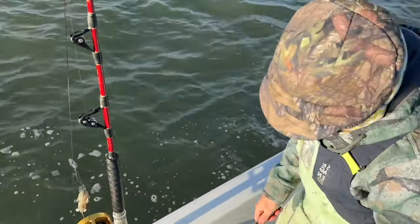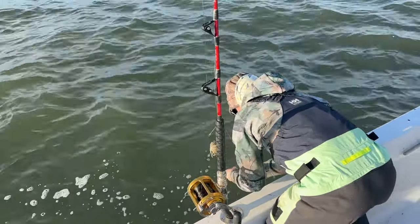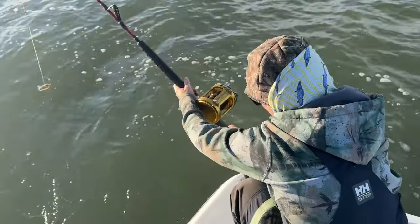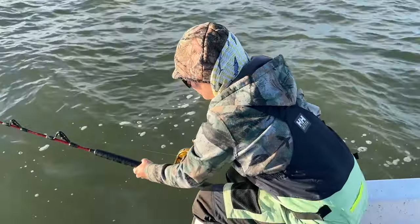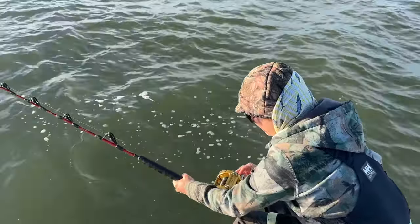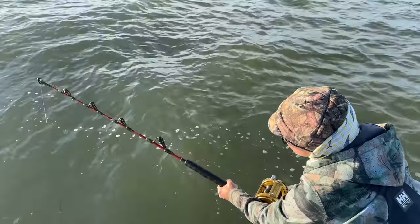He swam away. Did you get him swimming away? Oh, yeah. He's fine. He's going to grow up. We're going to catch him next year. I can't believe it. I could be a commercial fisherman. All right. 45 foot. So three-quarters of what you got. All right, got it. I was a little bit deeper, I think, last time. Yeah, that's good.